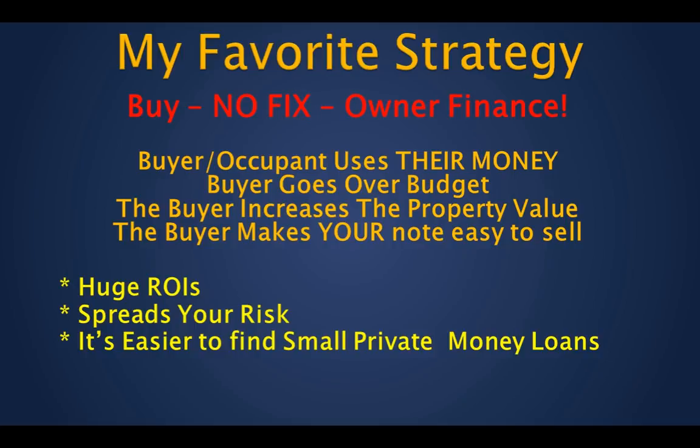I don't know why, but I'm going to go over budget, but put in granite. I just really want granite in this house. You just go over. It's so much nicer to watch the owner that owes you payments every month go over budget. And no one asked the obvious question.